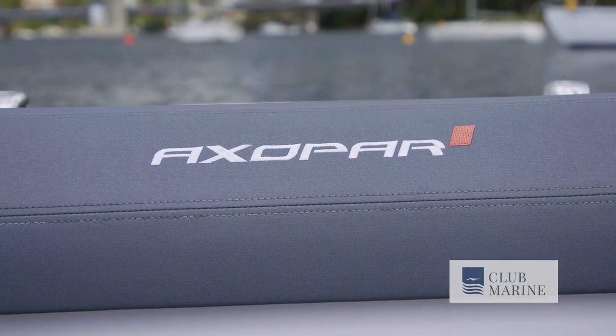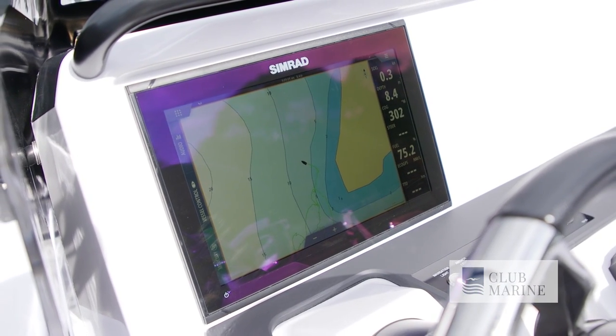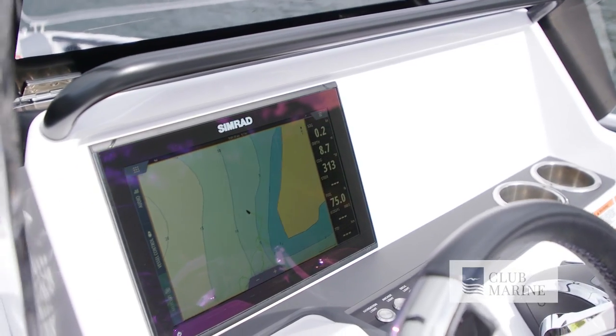As it stands, there is enough room here to fit two screens if you want, two 12-inch screens at least anyway, with a little bit of room down the side if you wanted to put a sound system there as well.